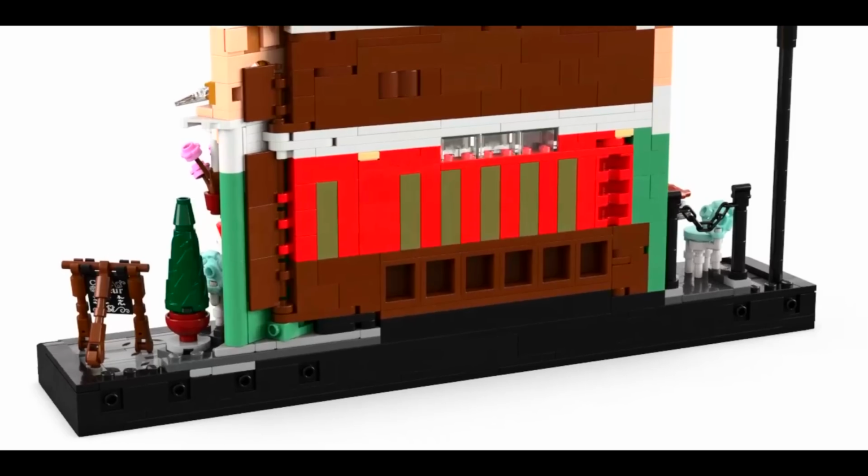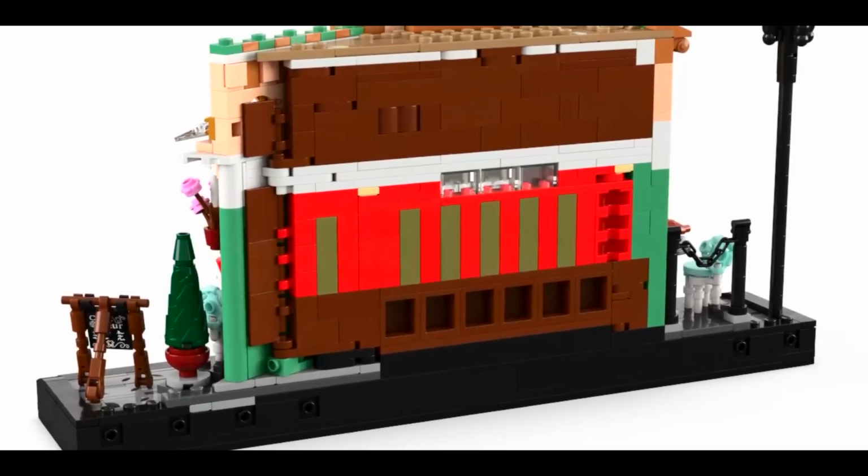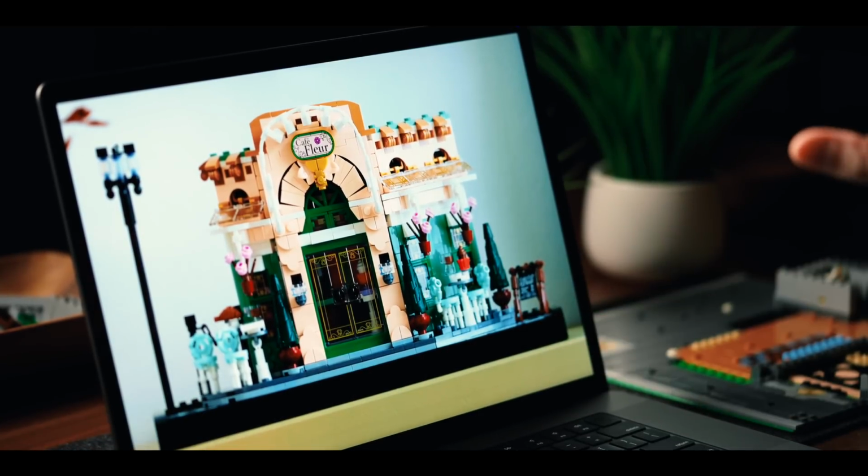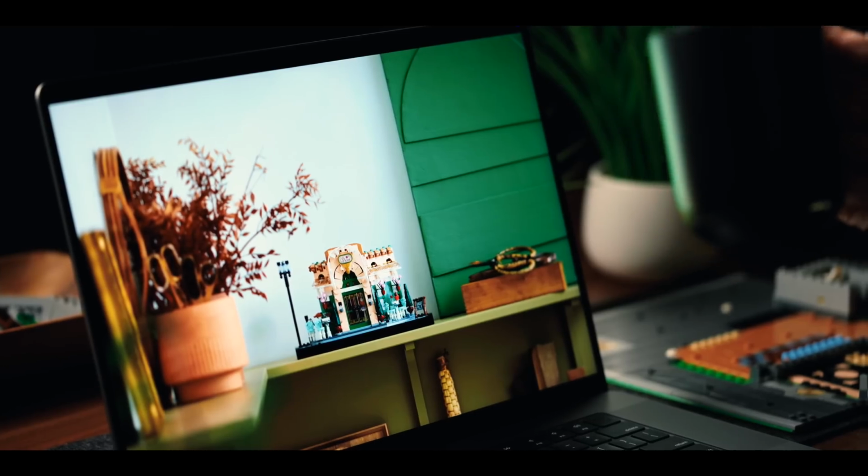The colors that we see here are most likely to give that interior view some depth, but this is a set that you're going to definitely want to put on a shelf. If you do end up putting this on a cabinet or a table, you're going to want to make sure that you have something behind it. But honestly, it does seem like it would display pretty nicely.